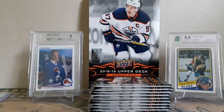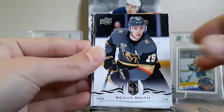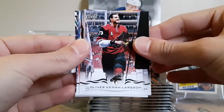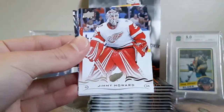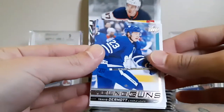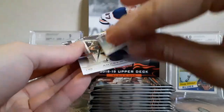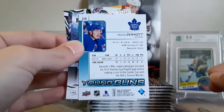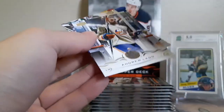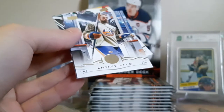Next pack, we got Aaron Ekblad, Rielly Smith, O'Yell, Jimmy Howard. Hey, sweet. We got a Young Guns of Travis Dermott. I don't think I have this one yet either, so that is awesome. Travis Dermott, Young Guns.